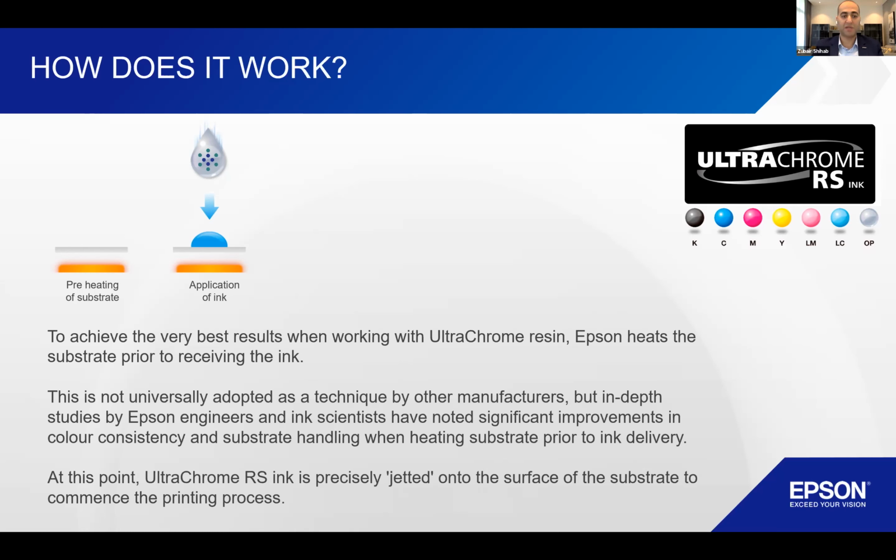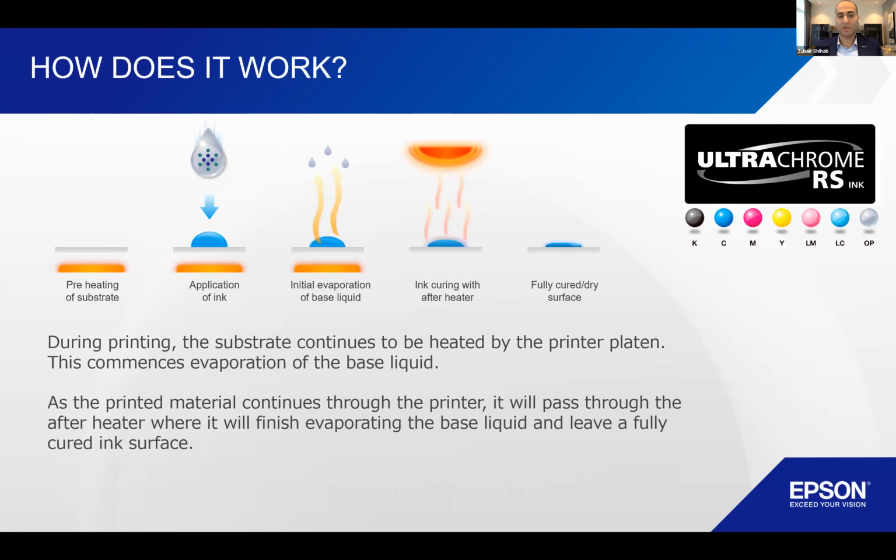Then, if the media is ready, you can precisely jet the ink on the surface of the substrate. The next step, during printing, is that the substrate continues to be heated by the printer platen. So we have the second heater, which I'm going to show you in a summary at the end, which also makes the ink absorbed by the media. So while printing, the media stays at the same temperature. After that, at the last heater, it evaporates the base liquid and leaves a fully cured ink surface.